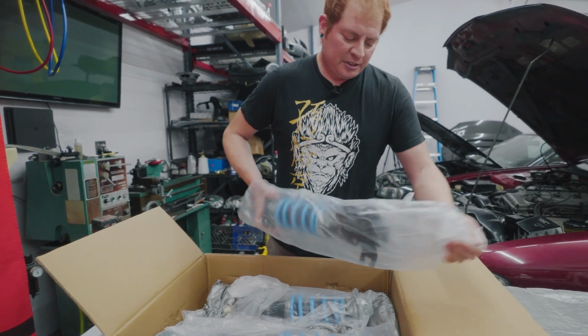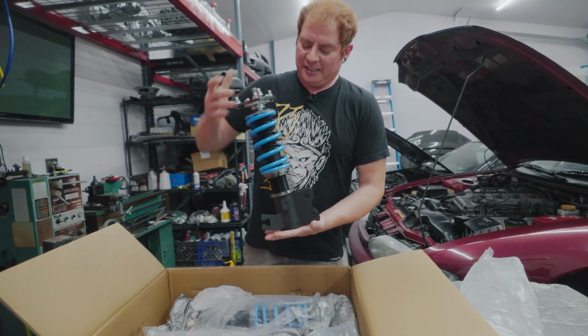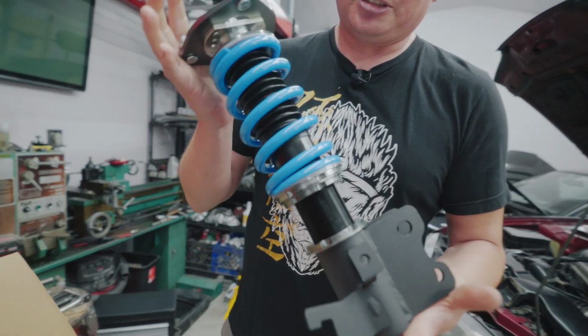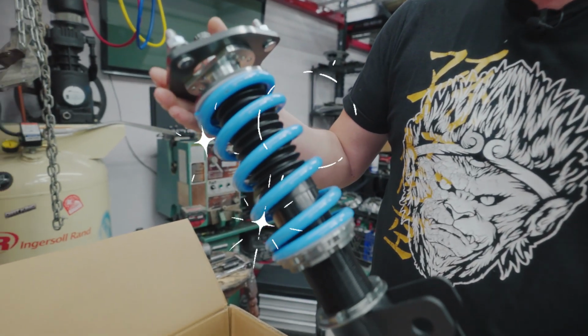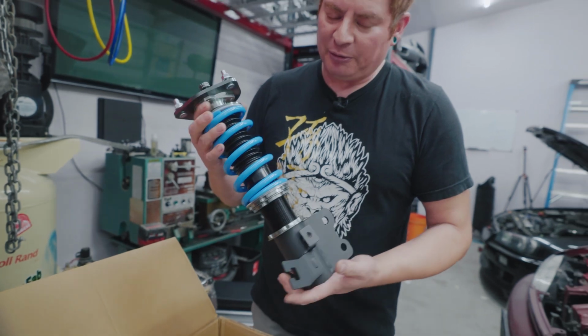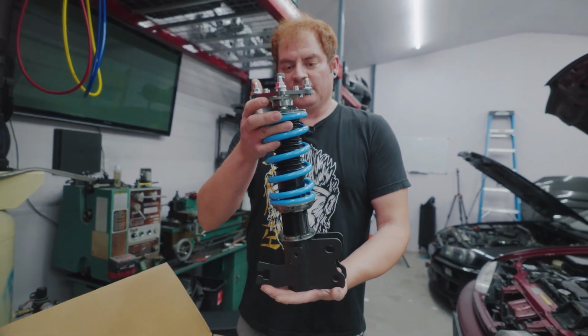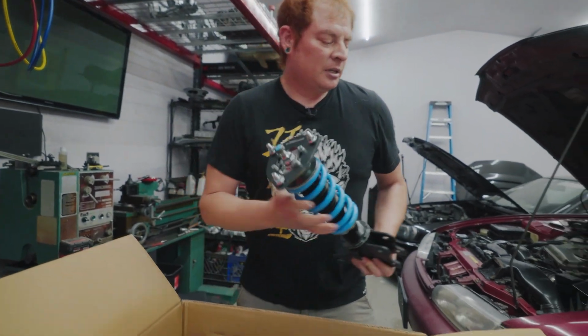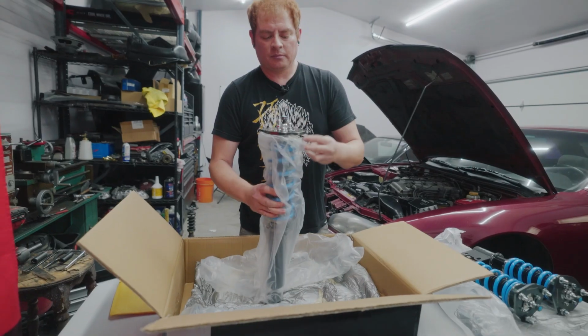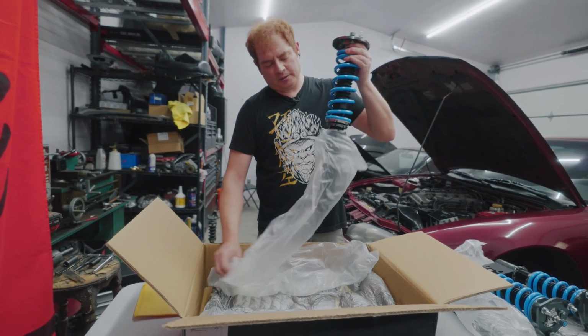So this is their new set of coilovers, and I gotta say, this new colorway that they're offering is super cool. I love that blue. It's actually the kind of blue I was thinking of going with for the R34 for the accents on that. So these look awesome. That's our front and the rears.